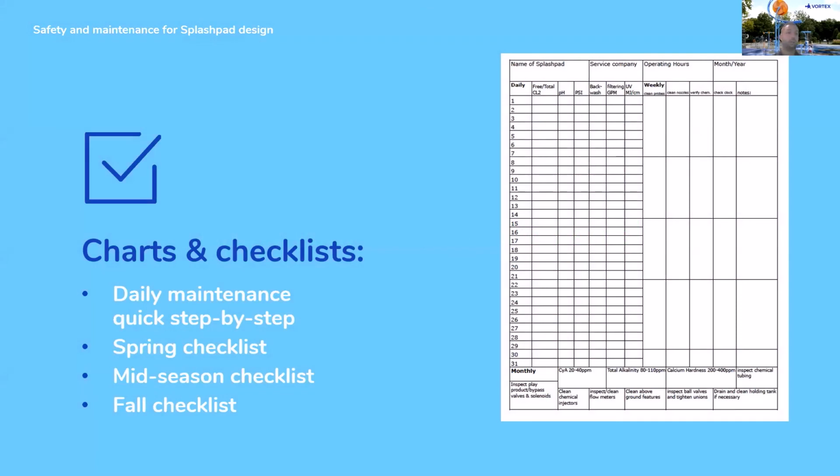Again, charting and logging your water tests and maintenance performed each day is a valuable tool, especially when we're talking about, hey, this gentleman is getting ready to retire. Somebody needs to take his place. Having these logs to refer to for that new person who is going to be filling those shoes is super important.